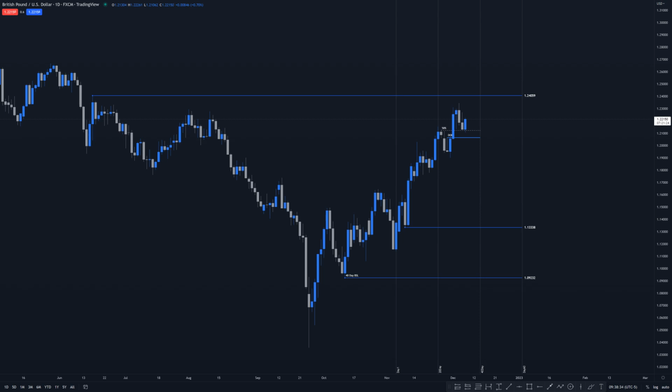I just thought I'd take you through the trade I've done today. The date is the 7th of December 2022. And as usual, I'm trading British pound US dollar.